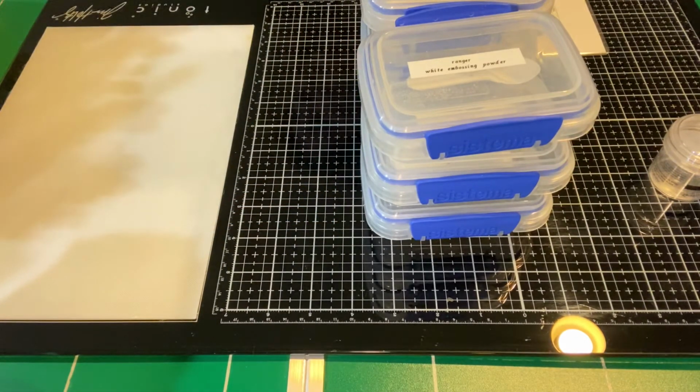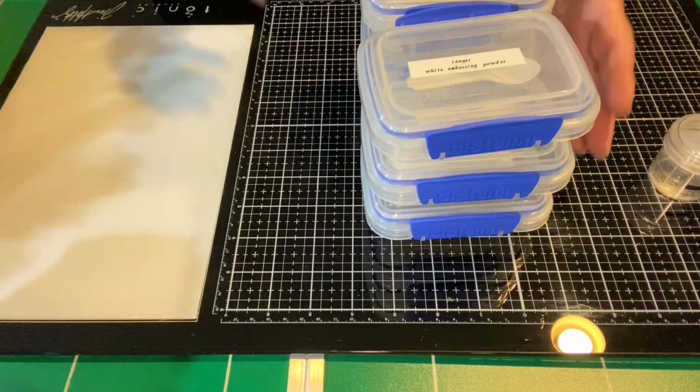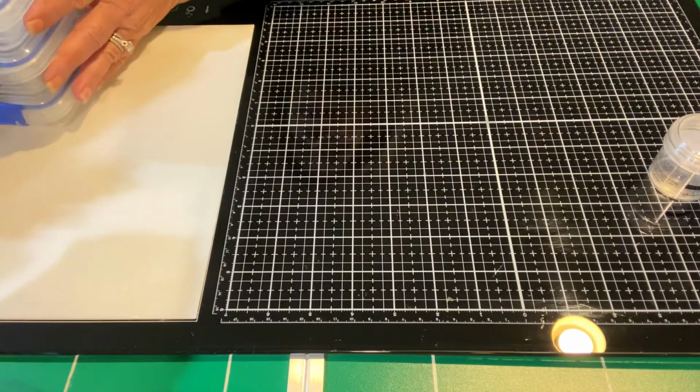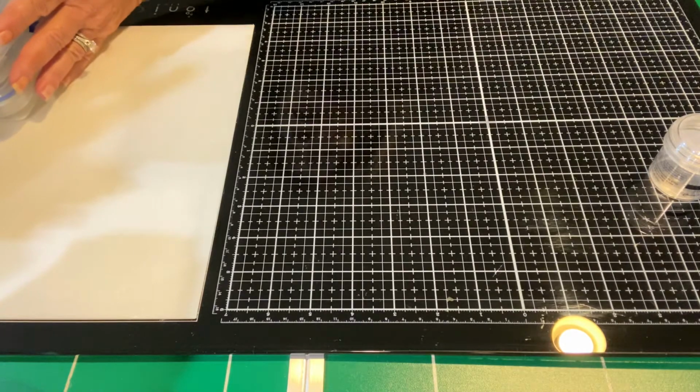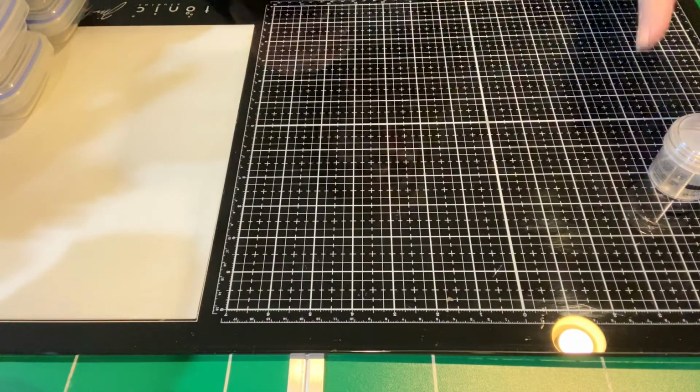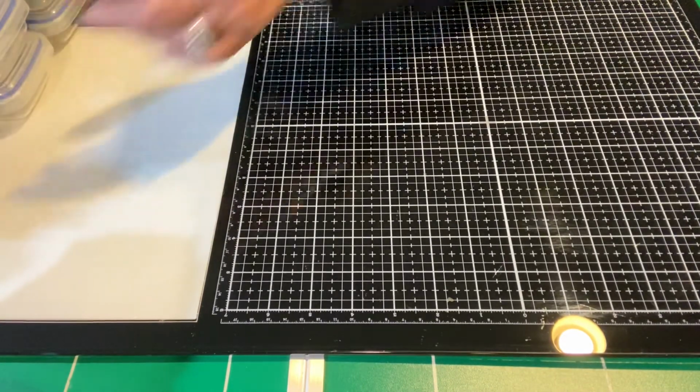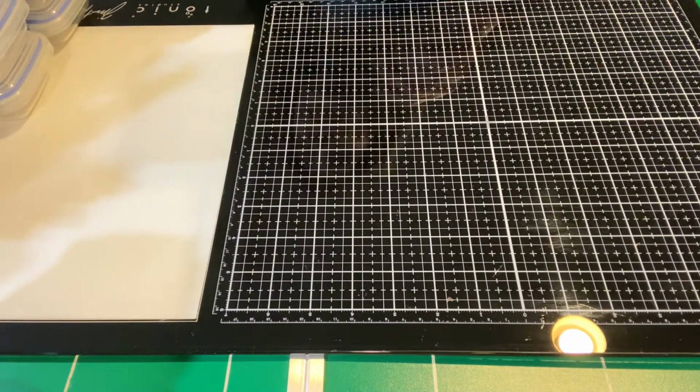As you know, sometimes we don't find out that a system is not working for us until we try it. And even though I was super happy with how cute everything looked when I completed the embossing powder storage, it didn't work for me. I was unhappy, and that's why I changed it.